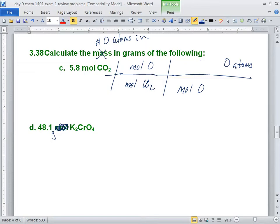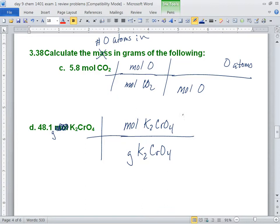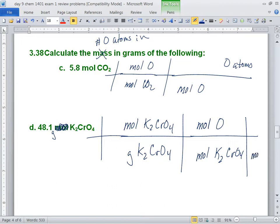Now down here for that one, Audrey, were you doing the bottom one? This one you're going to have to get into moles first, right? Here you're going to have grams potassium chromate, otherwise it won't cancel. And then you'll have moles potassium chromate. And you have to put in the numbers here.